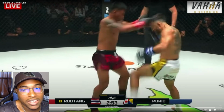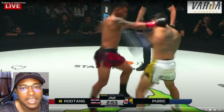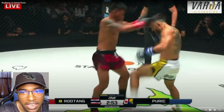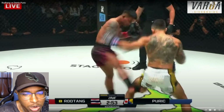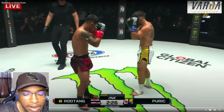Pyrrhic is looking to counter because he's assuming that no leg kick is coming, because offense already came prior to it. So Rodtang delays the leg kick with the guard manipulation up top, using his hands. And then with the right hand, the shoulder gets in the way of the potential left foot counter. It's a lot that goes on in that small sequence. He did a good job throwing off Pyrrhic's defensive timing.